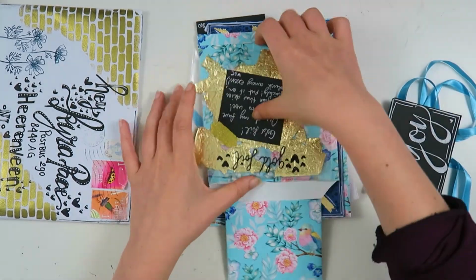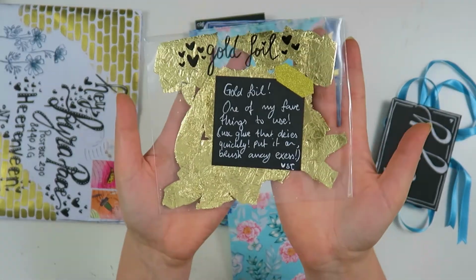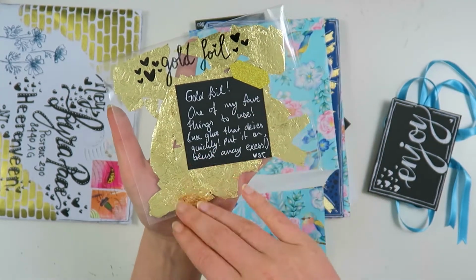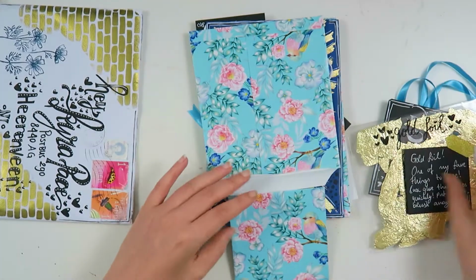Then she sent me some of her gold foil, which I'm very excited about because I saw her use that on her Instagram so many times and it is gorgeous, and now I can try it out myself. So thank you so much, Seher. I'm very happy with this.